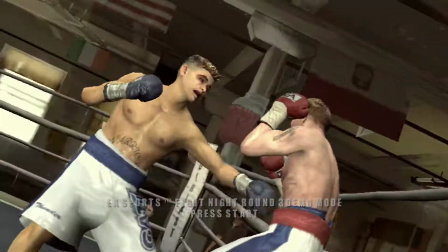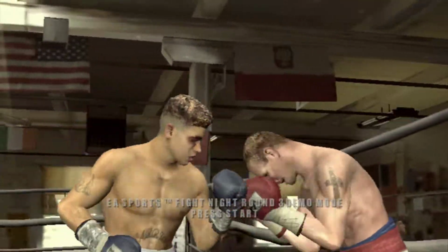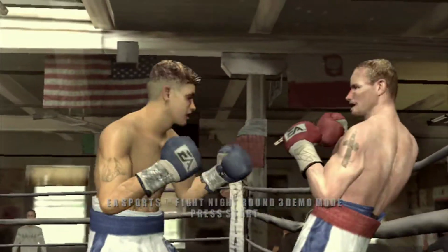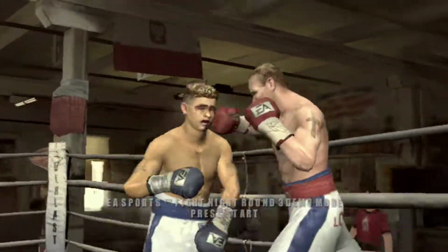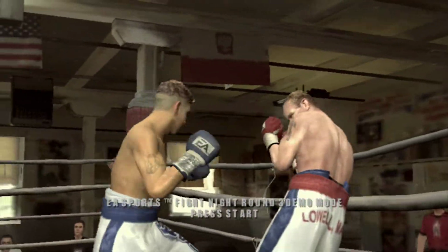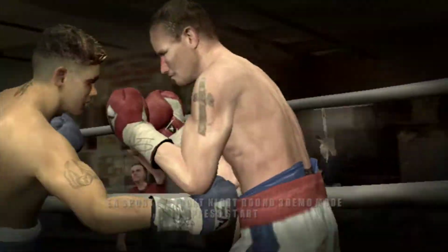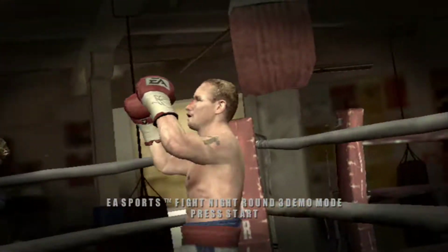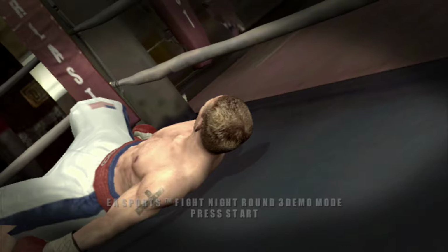Ward's showing that he's got heart by staying on his feet. But I don't know how much longer he'll be able to last like this. He needs to move effectively and get out of the way of those combos. He took that one squarely. Oh, walked right into that counter shot. Wow! Mickey Ward's down after taking a huge shot.